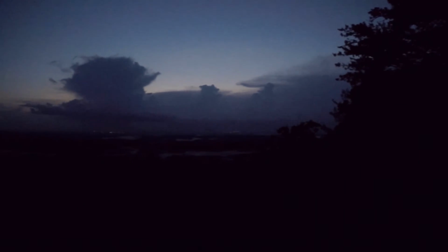I think we're starting to look kind of toward Talladega and Birmingham. I don't know if you can see that on your screen, but this storm's got some pretty good height. Some lightning over there. This is gonna be a fun one.